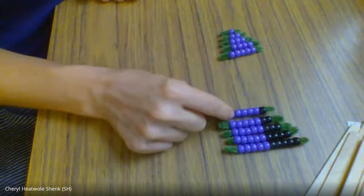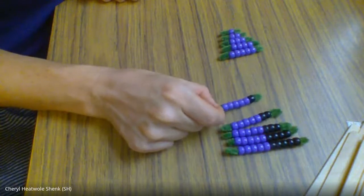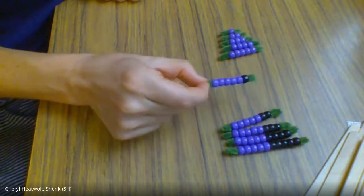We know it's five because it has a bead in the middle. All right, now we need two hands. And you can also do this on your fingers if you prefer.